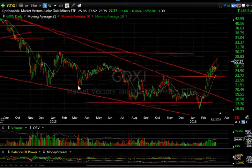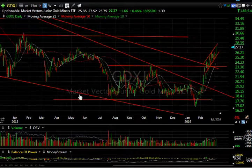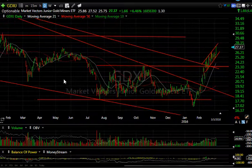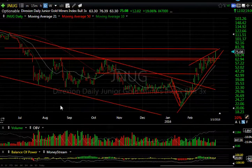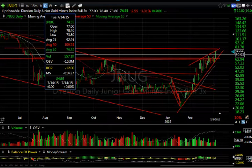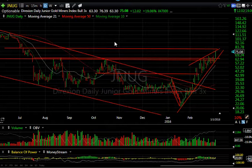Gold. Well, obviously, it's some pretty good movement in some of the ultra gold ETFs. The GDXJ, which is junior, did even better than some of the others today because the junior golds were really moving. As a result, the NUGT also exploded today for 12.02 or 19%. And after breaking through the zone of resistance, it's now very close to a test of the 78.80 range. Today closed 75. It was a huge day for this one.